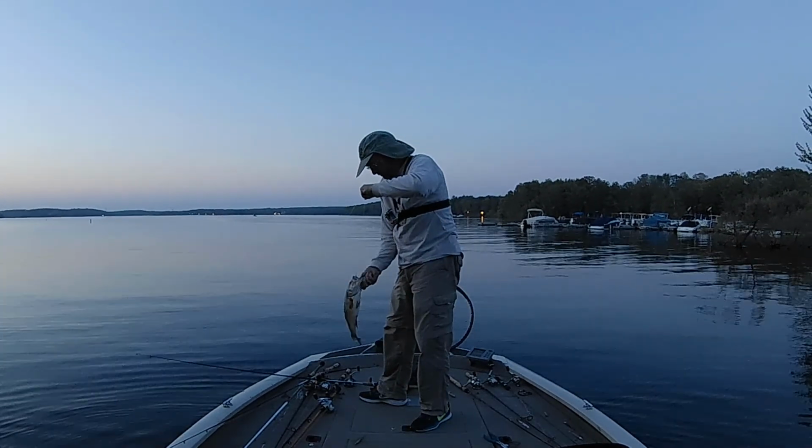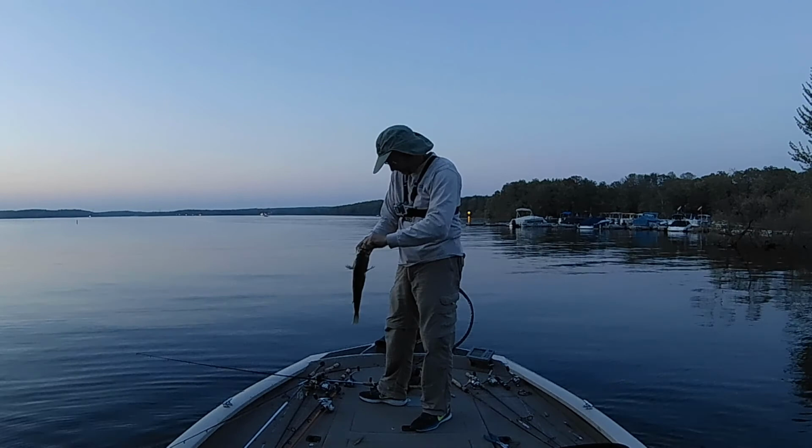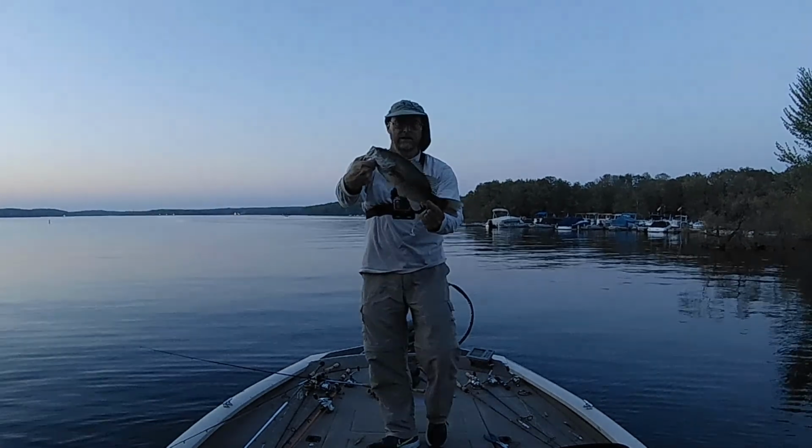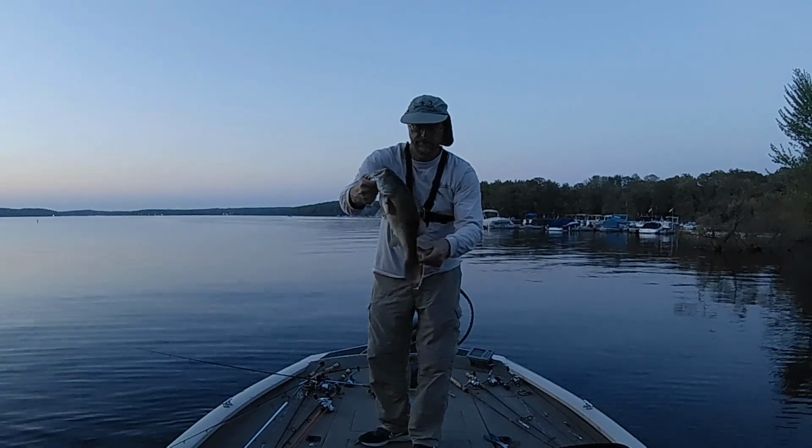Eat it right at the boat. Nice bonus fish. They're coming alive, man. Nice bonus largemouth.